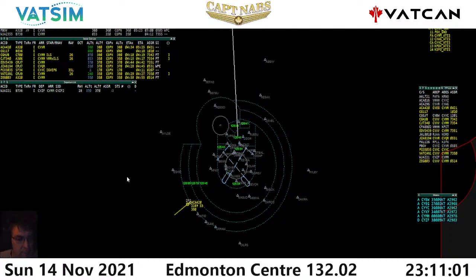I was ready to copy. We have the weather. Request runway 28 for departure and ready to copy clearance. WestJet 221, it was just a little broken up. You did say runway 34 for departure? 28 confirmed, ready to copy.